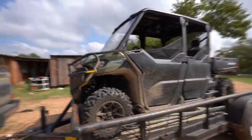Today, I'm with my wife, Grandpa, and we are at the new deer lease. We brought the old Can-Am. We're gonna set some feeders. Not set feeders, we're actually just gonna set bow blinds and put out some cameras, see what's out here.